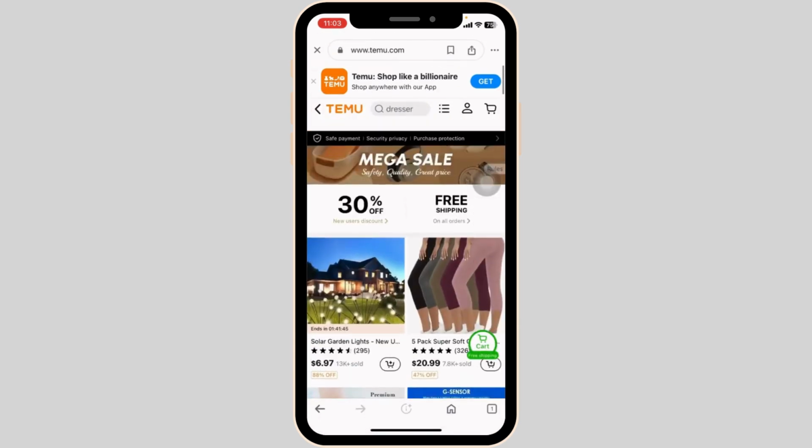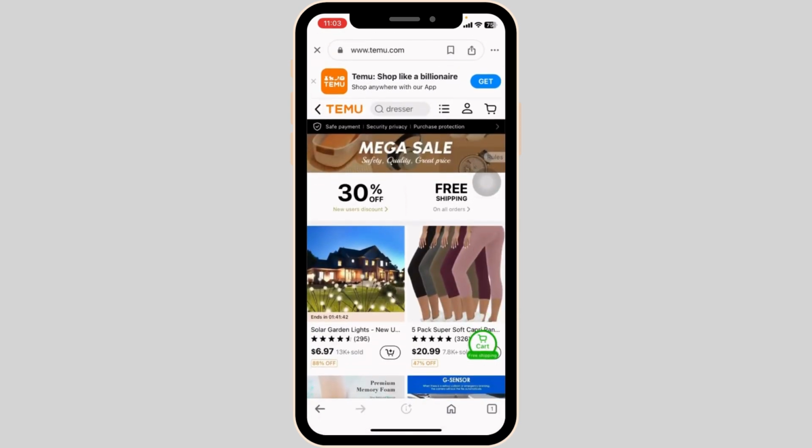Once you land on the Temu website, log into your account, make your purchase, and proceed to checkout. While on the checkout page, you're gonna find the section of codes. Over there, type in your code and confirm your purchase. With that, you're gonna get the discount.